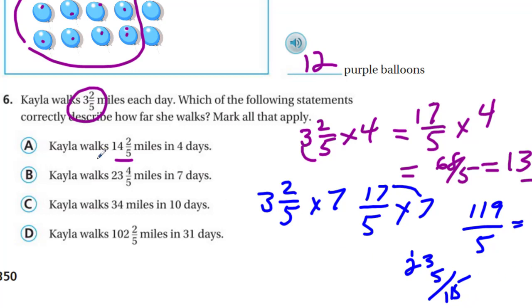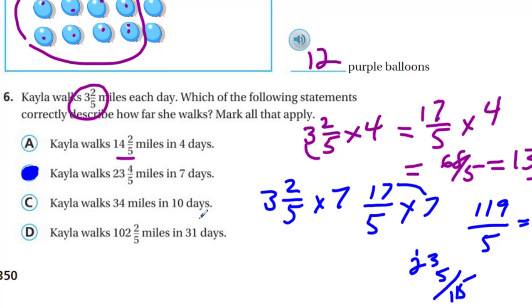As you can see, look at that. That is going to work out. You are a winner, my friend. Letter B. You are in. Thank you, letter B. Now we come here and it says Kayla walks 34 miles in 10 days.